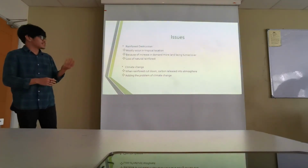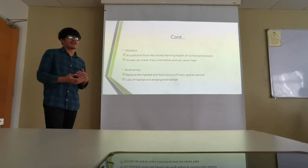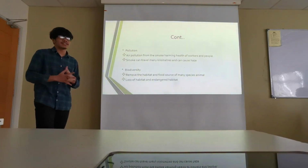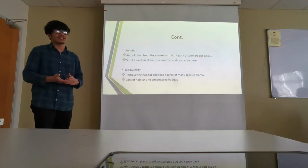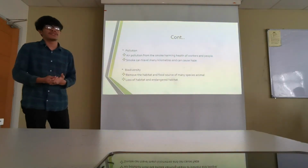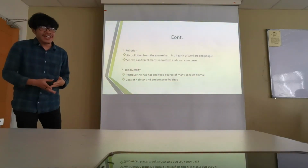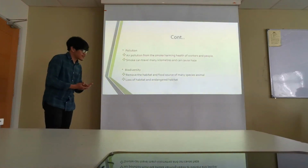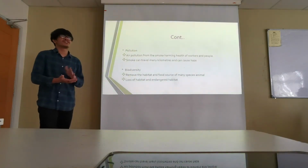And the next issue is pollution, which comes from the cutting down of trees in a large area. Some of the area will be burned and will cause air pollution, water pollution, and sound pollution, but mostly air pollution because of the burning. It will cause a heavy haze in the area, and this haze will travel many kilometers, even reaching another country.